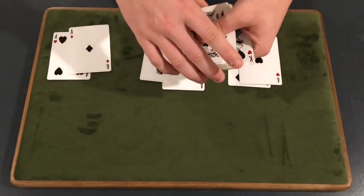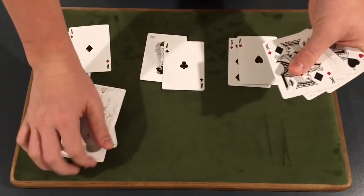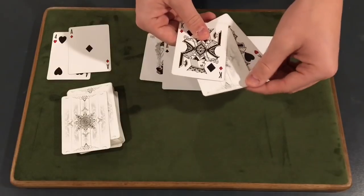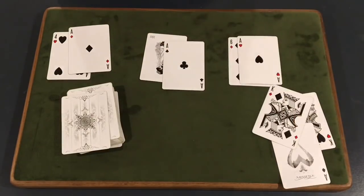So all we have to do is count to 3. 1, 2, 3. We can actually show you that the kings catch 1 card. It just happens to be the final ace. That is the trick, guys. Let's learn how to do this.